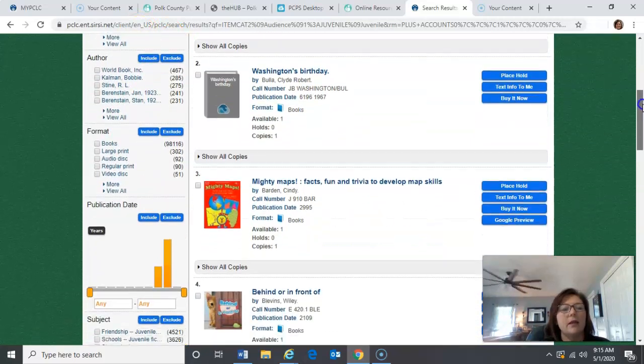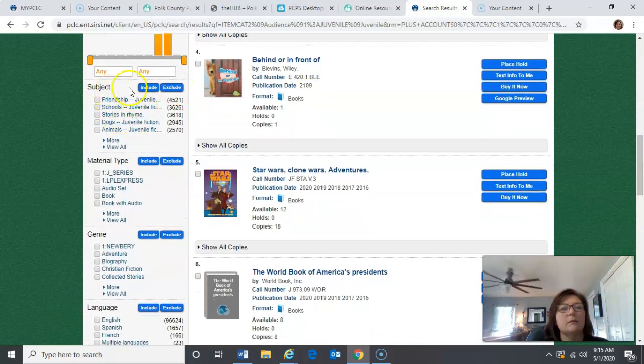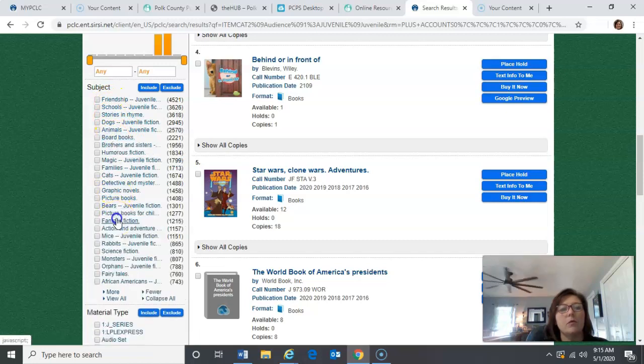Okay, I'm looking, and I'm going to go down here to where it says subjects. Now there are tons and tons of subjects. I can click more and more, or I can view all, and it brings up a middle screen. But I wanted to stay over here. Now, as you see right here, because we're pulling from about 15 different libraries, when they pull them to send to your house, there's a lot of books available.